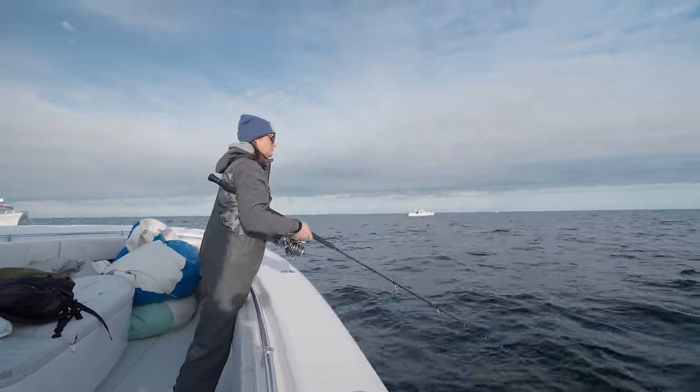Let's go! Pumping on him. What did the great Ronnie Coleman once say? Everybody wants to be a tuna fisherman, but no one wants to fight no damn tuna. Scale of 1 to 10, how bad you think my back hurts? 1 being not so bad, 10 being the worst.